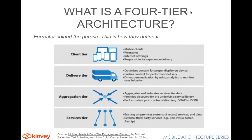And when they step back and look at this, they realize that we talked about the waves, right? Each wave brings a new application architecture. Just like you went from a monolithic application to client server, or from client server to three-tier, mobile is driving the need for a different type of tiered architecture. And it's not just customers, analysts are realizing this as well. In fact, it was Forrester that coined the phrase and introduced the concept of this four-tier architecture, which we'll discuss in detail here. The four tiers being the client tier, a delivery tier, the aggregation tier, and the services tier. We'll go over each of these tiers in more detail in the subsequent slides.